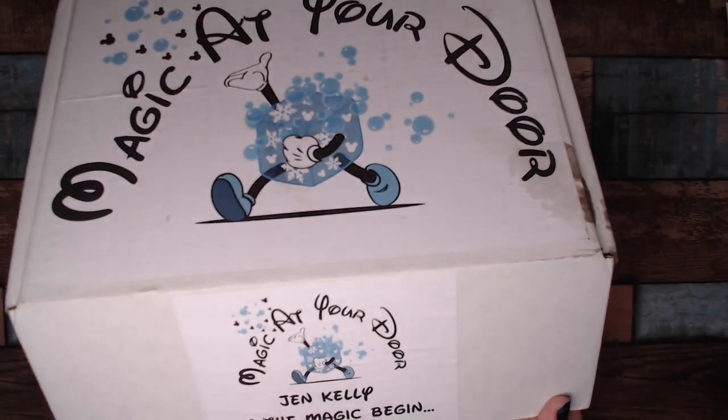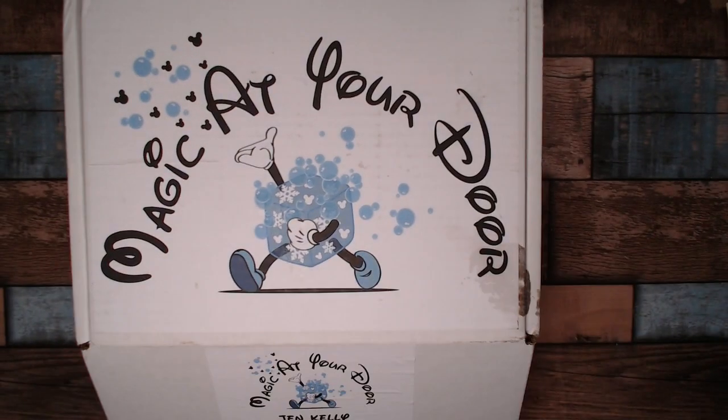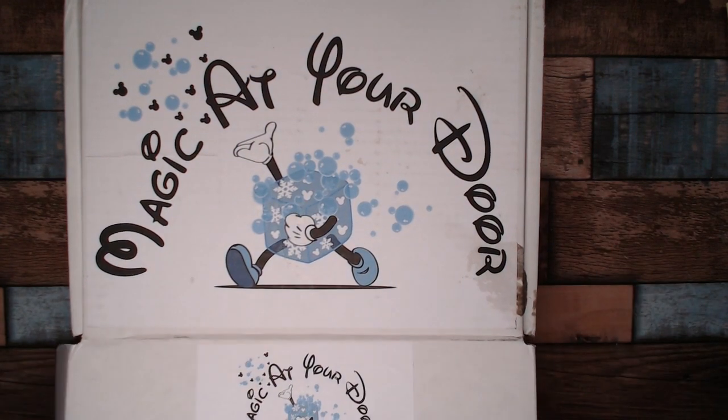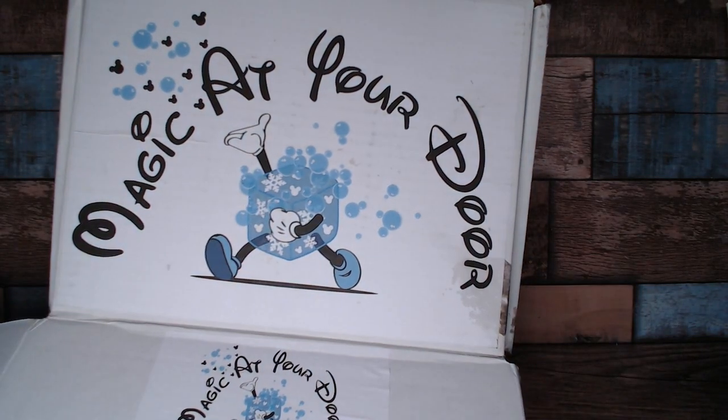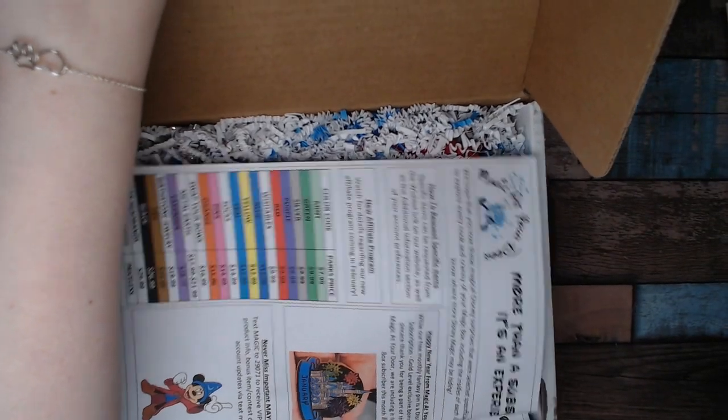They have this cute little Let the Magic Begin. Looks like we got a little bit of dirt on the box during shipment, but everything inside looks perfectly clean, so let's see what's inside.